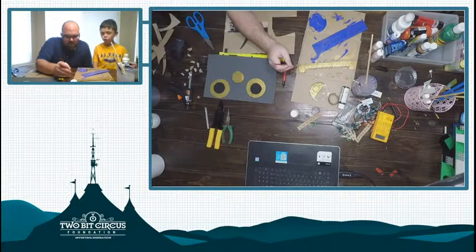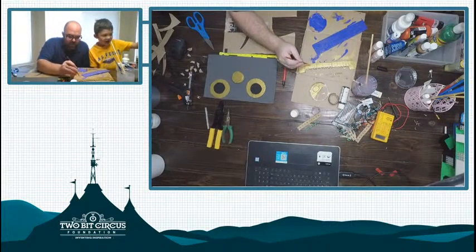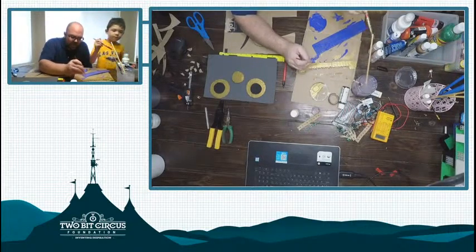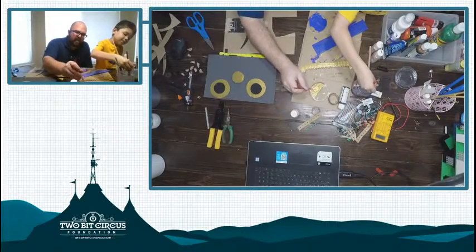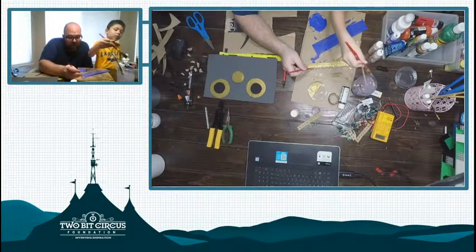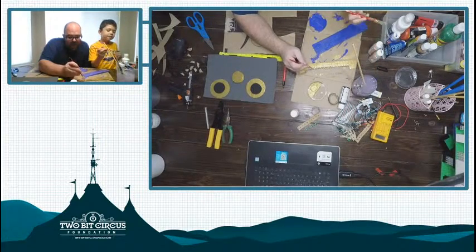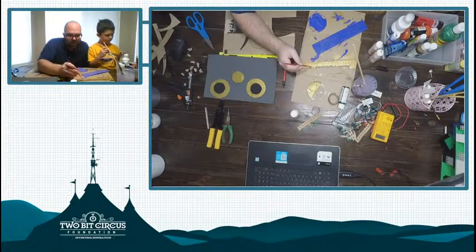Alright, so I'm putting some finishing touches on the mouth right now while Robert's finishing up the antenna. And then we're going to glue these pieces on after they dry. And then I think we are ready to start looking at our circuitry and lights that we want to add to our robot.